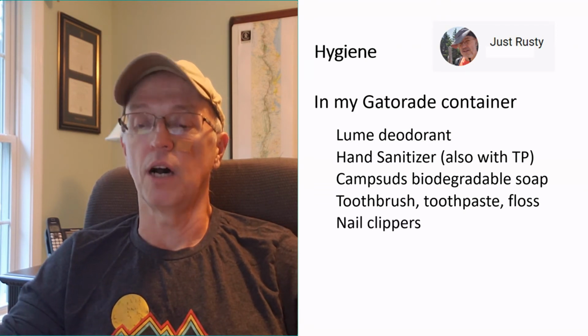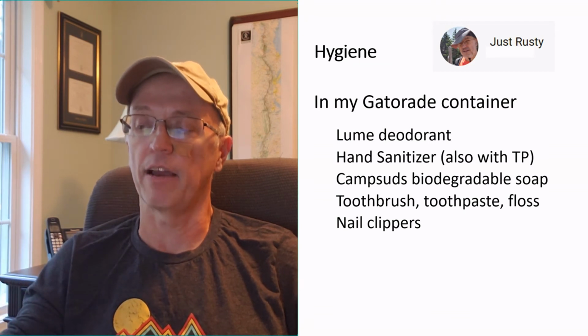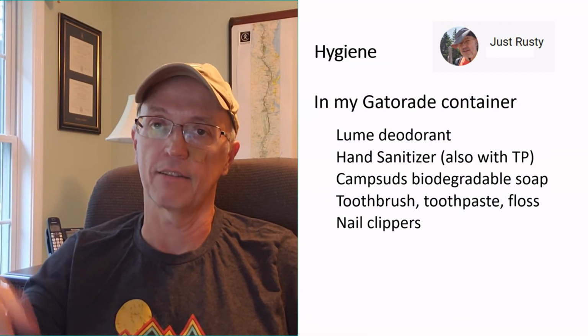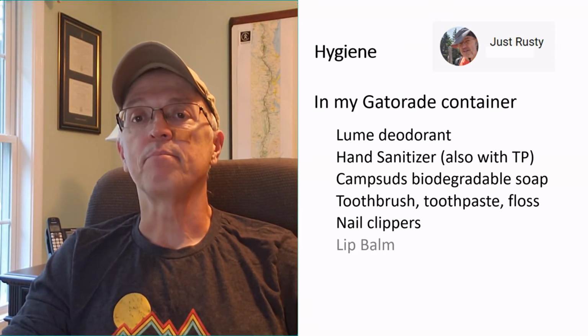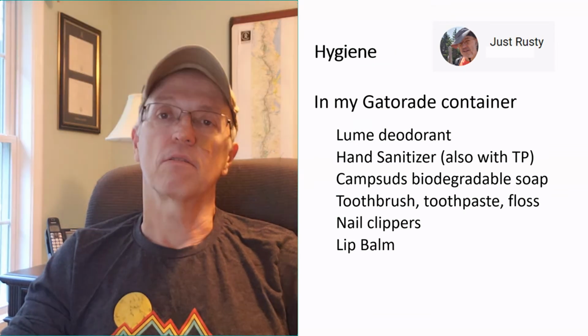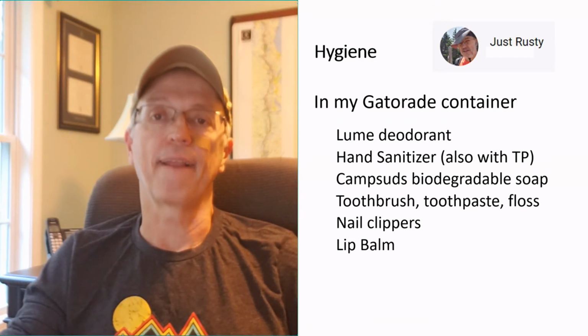Again, I think I mentioned that as one of the things in the first aid kit. I moved it over to the hygiene kit, so I'm going to have to take it off the first aid kit list. Some lip balm, just when you're above tree line and in the sun a lot, stops chapped lips.